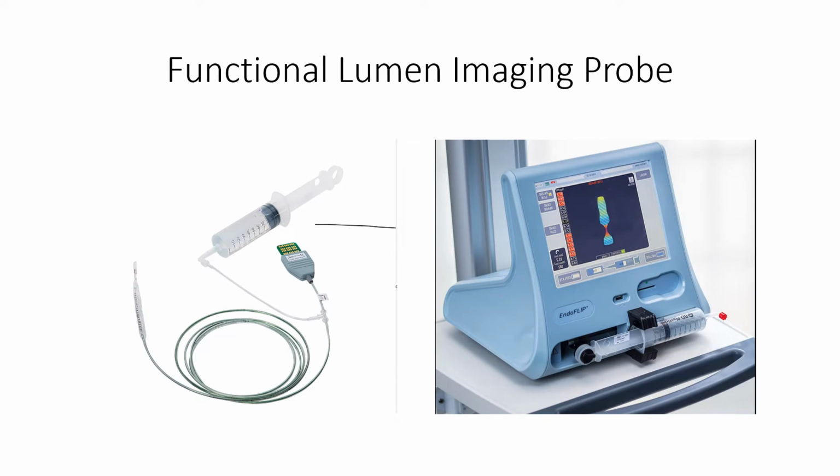Functional lumen imaging probe, shown here, is a device that is placed transorally and uses impedance planimetry to measure changes in luminal cross-sectional area and pressure in response to controlled balloon distension at different volumes. The current measure, called the distensibility index, is the most useful metric from this procedure to measure distensibility or stiffness of the lower esophageal sphincter.